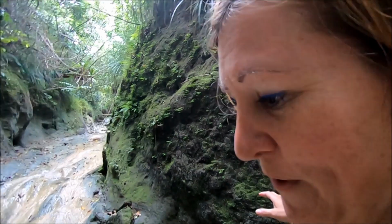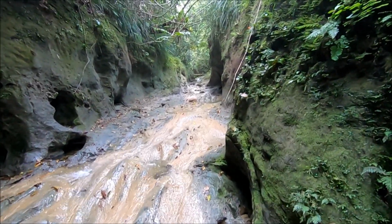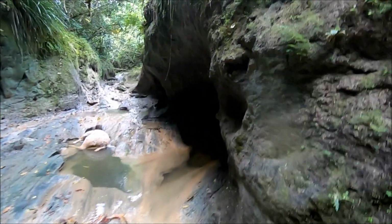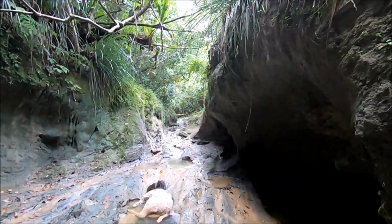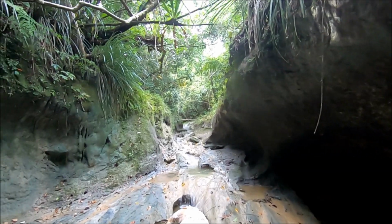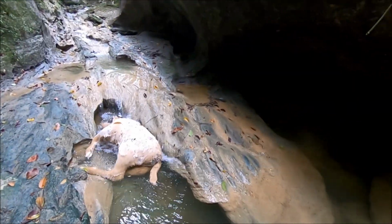It's starting to smell pretty bad, and I think I see why. It's a dead cow. I'm not sure if it fell or what. Aww, little thing.